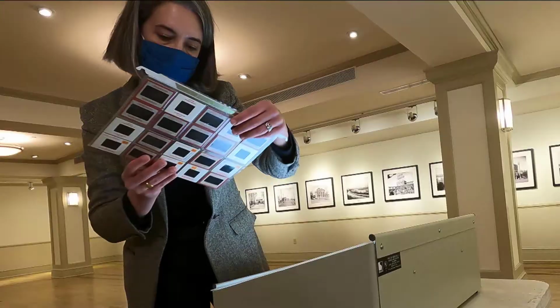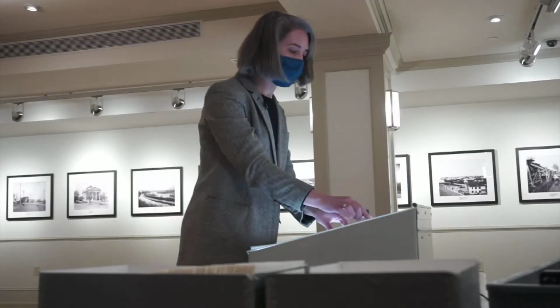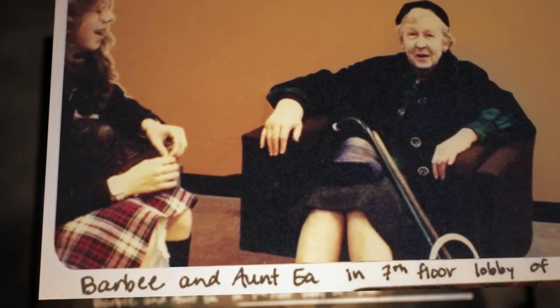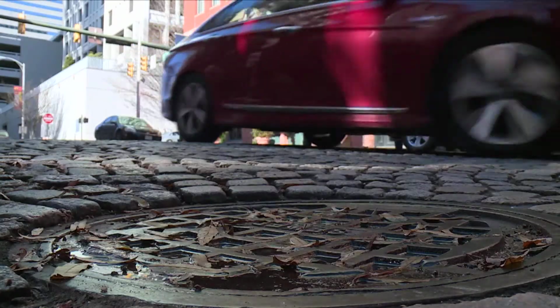Much of Miss Shelton's collection of 6,000 vibrant Kodachrome slides and black and white photos were donated after her death in 1989. This is her legacy here at the museum. One can only speculate what the trailblazer would think of her 21st century hometown. She would be shocked and sad, but also a bit hopeful. There'd be more buildings for her to document.